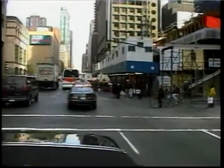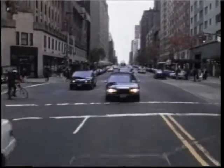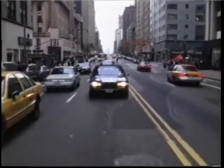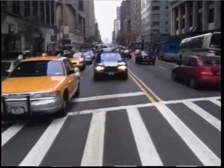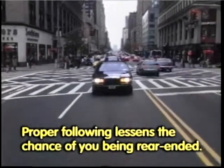Maintaining a safe following distance also reduces the chance of you being struck in the rear. Some rear-end collisions occur when the leading car slows or stops suddenly. This sudden stop catches the following driver by surprise. That important 2-second gap ahead allows you to slow or stop more gradually with the extra space and reduces the chance of someone running into you.